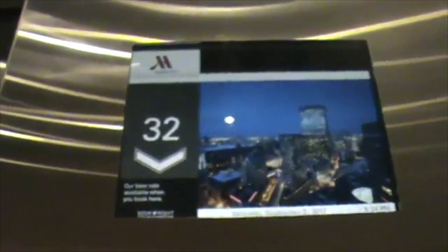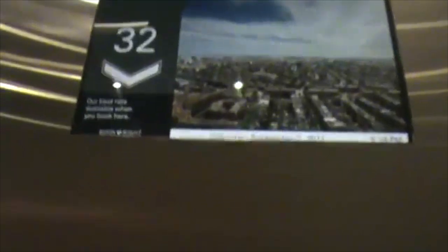As I said, these used to be Westies, but now they're ThyssenKrupp Destination Dispatch elevators. See, we're going to floor 5. Stopping at 32. Going down. Coming down? Yes. What floor? 2, please.